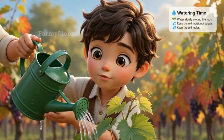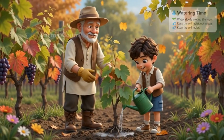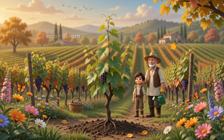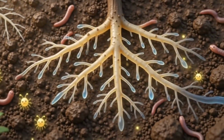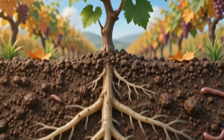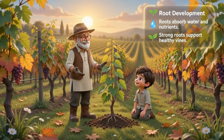Grandpa, is this enough water for our vine? Yes, gentle watering helps the roots settle into the soil. The roots are growing where we can't even see. That's right.